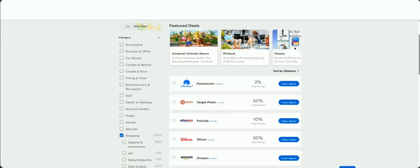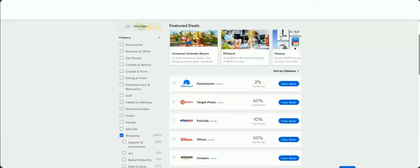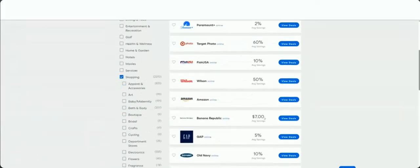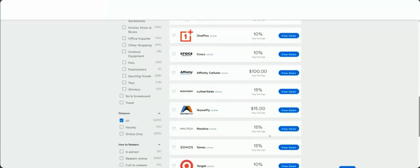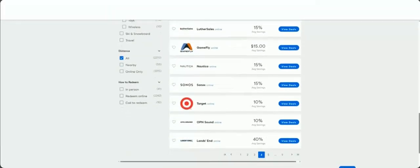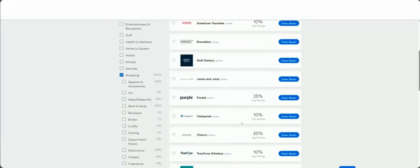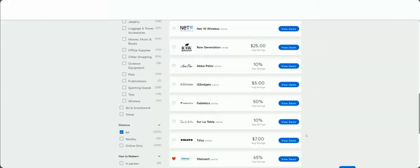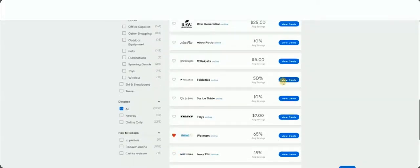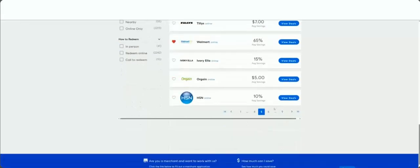Here's something too, Paramount Plus. You know, a free trial if you want to stream something. Sometimes they'll run real good deals on the streaming service if you don't have one, so you can do that. Okay, so anyway, I could go all day here, but you can save a ton of money using this app, but all you've got to do is dig in. Sometimes they'll have a coupon code for you to use and you'll print off the coupon codes. Sometimes it'll just connect right to the website. Like it says, use coupon, get 2 leggings for $24. Women, that seems like a pretty good deal.